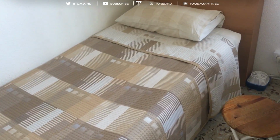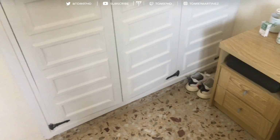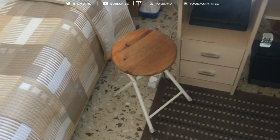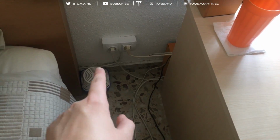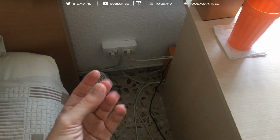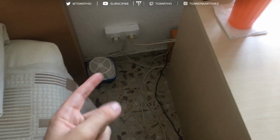Bed, you know what goes on here, nothing really more to say. Stool to rest my feet, and also when it comes to my wardrobe, to access these bad boys up here. I'm pretty tall, I mean, I'm 6'1", but even still, I need the help of that to get to the top. We've just got an extension lead here with a few cables running down the side. That is for humidity purposes, so that just accumulates water, because in Spain there's a lot of humidity, so these are important to keep humidity off the walls and keep everything okay.